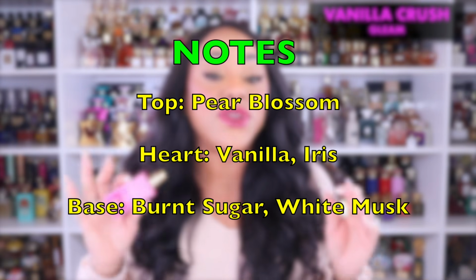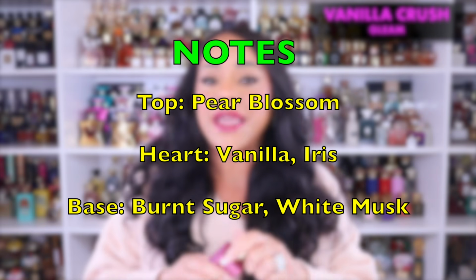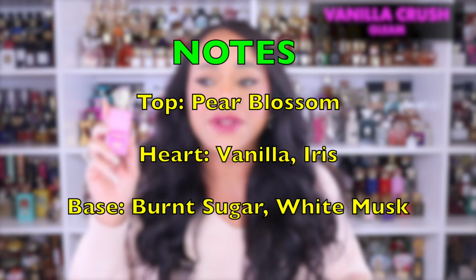As soon as you sniff this fragrance, you're going to pick up on that exquisitely done vanilla. But the thing about this fragrance is that the vanilla has been coupled exquisitely with the note of iris. The iris does bring a powdery quality to the fragrance, but it's not excessive. It's not like the powderiness and the floral quality are so much that they cover the vanilla, because without a doubt, the vanilla here is the star.